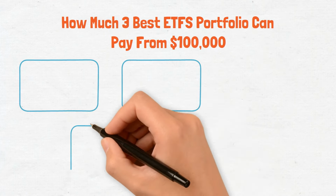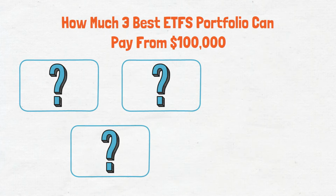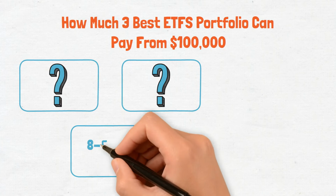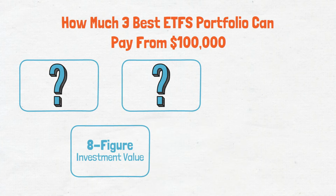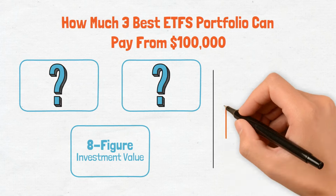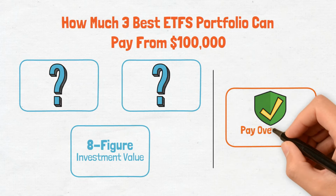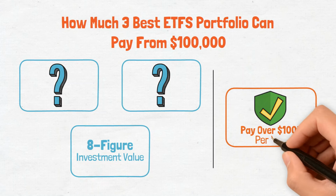I will show you how these ETFs stack up, the unique strategies, and precisely how much you could earn from each one. Spoiler alert, one ETF has the potential to be an 8-figure investment value. In the end, I will show you how you can combine the 3 ETFs into a portfolio, make it less risky, and still make over $100,000 in annual dividends.